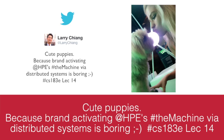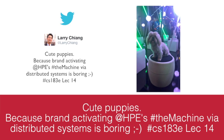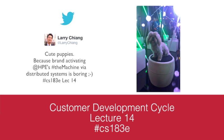Look at what happened, and this hones in and makes more specific this example of customer development cycle. Look at what Hewlett-Packard did with Brady the puppy. Literally put him on a pedestal and threw up a hashtag, the machine, and now people are curious about a hashtag during National Puppy Day about learning distributed systems and how they can work with the cloud program that Hewlett-Packard Enterprises does, along with potentially selling a couple HP machines or HP services under HPE.